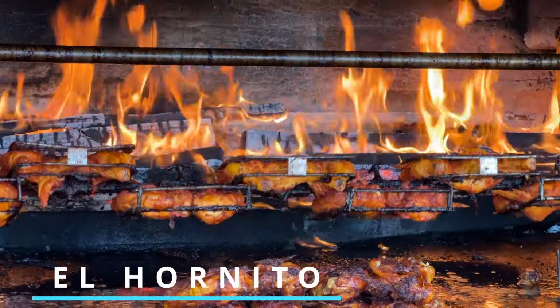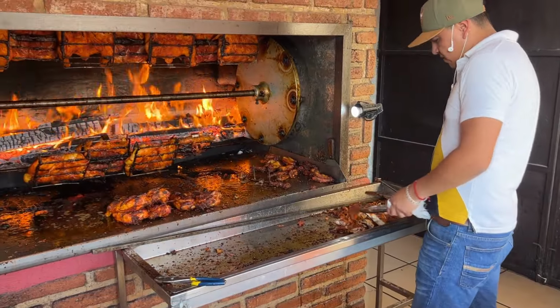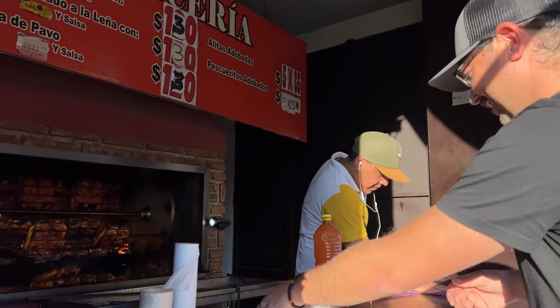So we haven't even made it much farther than the bus station into town when we saw these amazing chickens being rotated on the spit. And this gentleman was so nice to help us out. He sliced up the thing into pieces with scissors for us, but it smells amazing right here. Gracias, señor.